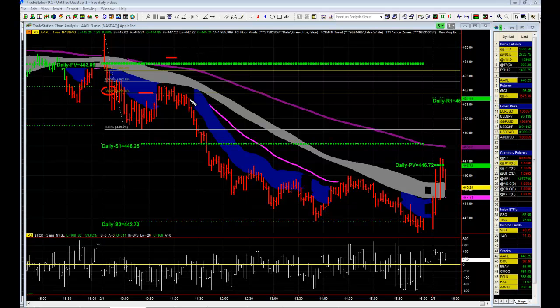My first profit objective on this trade was the actual low that the market rallied up off of. This low. This low was 449.25. That was the first objective. So that was good for $2.55. That was a portion of my position. 70% of the position was taken off at a $2.55 profit.